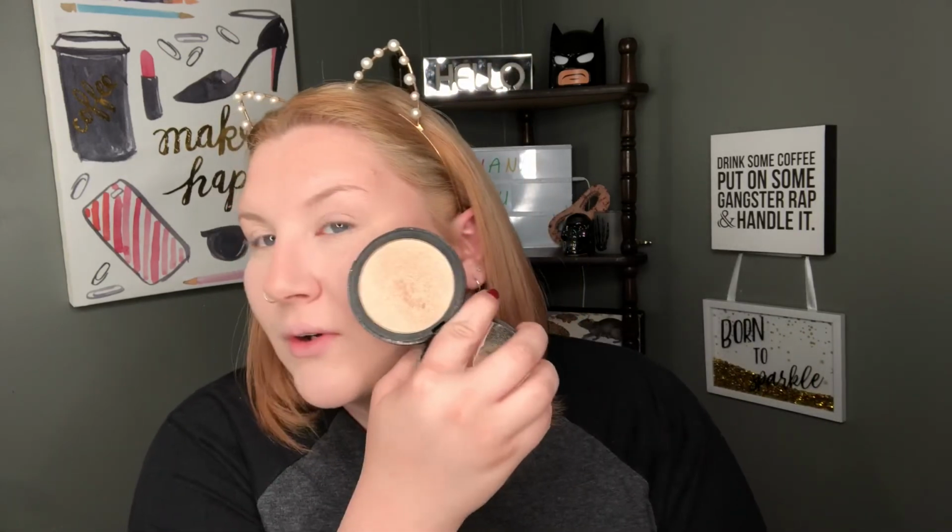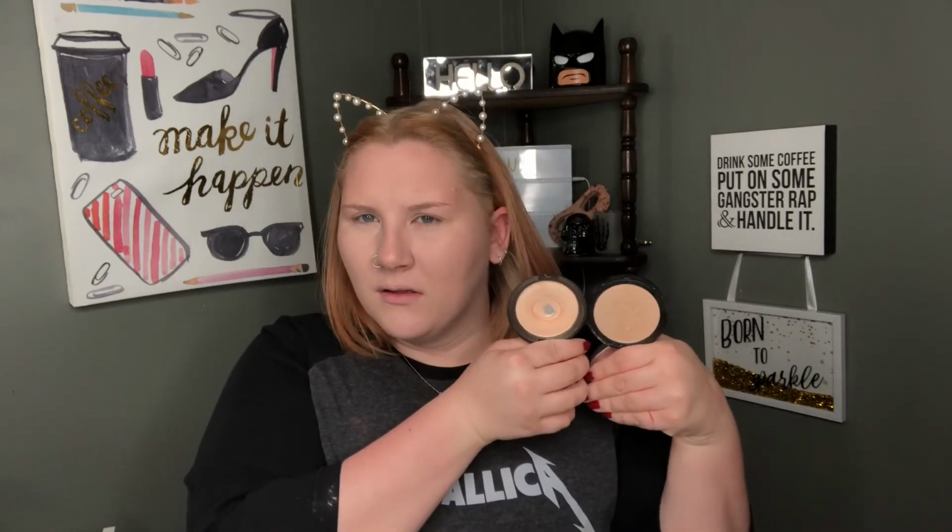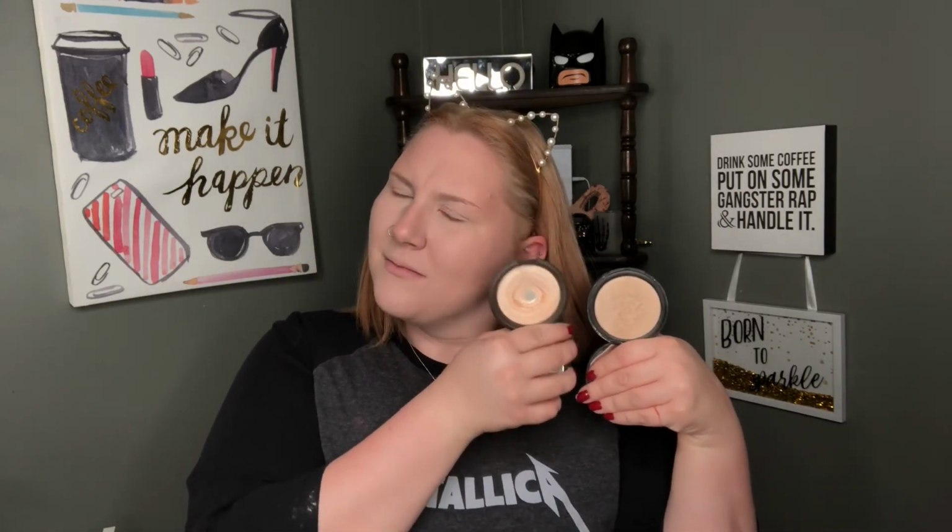I don't think I've used this highlight in a minute, but I've really been wanting to use this. So I don't normally go for golden highlights like this. This is the e.l.f. Shimmer Highlighting Powder in Starlight Glow. And this is Becca Shimmering Skin Perfector in Moonstone. This one's a little more champagne-y, but these are pretty close. Sorry, I just needed to test that.